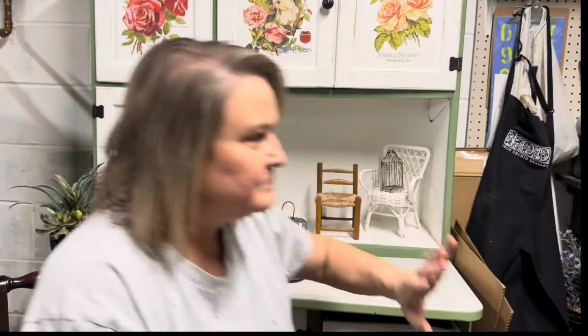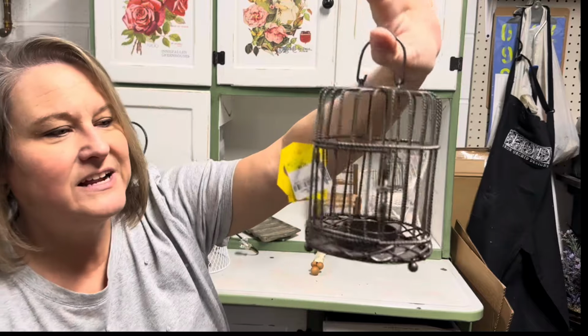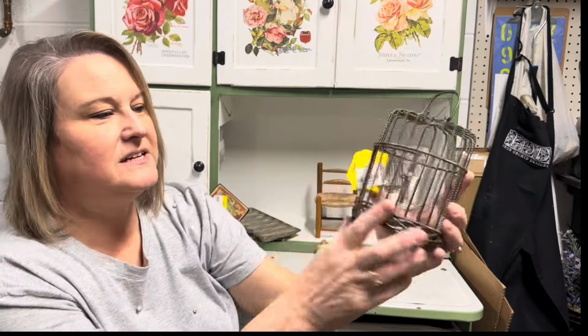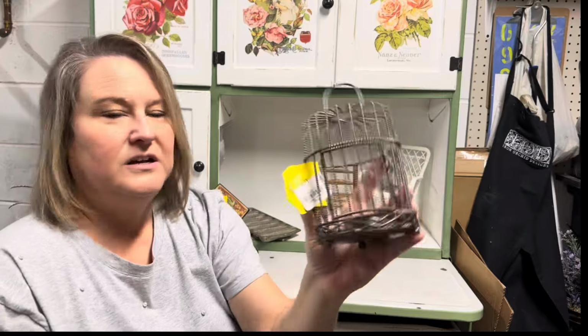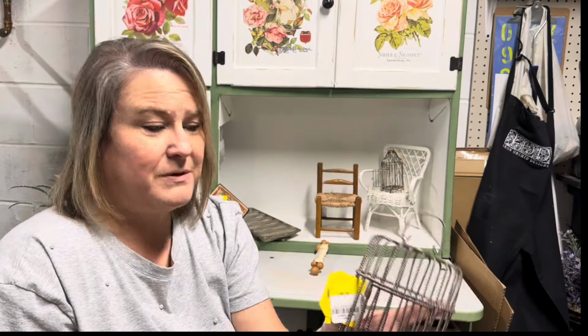Anyway, I got this vase for 50 cents. Don't know if I'll paint it. Probably not. Got this little bird cage for $2.99. It's a candle holder. I'll probably stick a little nest in there, maybe a couple eggs, and that would be cute. I might spray paint it, but I kind of like the color on it, so I'll probably just leave it.